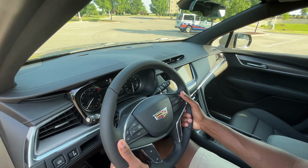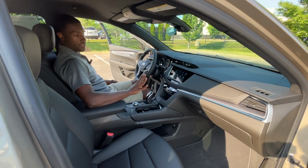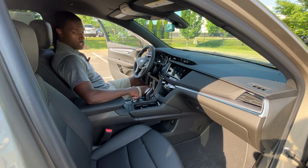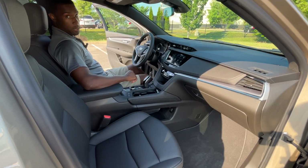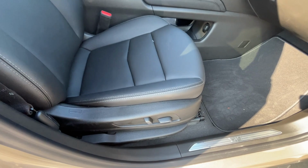But next, let's go ahead and take a look from the passenger side. So like I said, I really like how comfortable the seats are and how they fit my body overall. We do have dual power seats, so they're pretty much the same. You got an 8-way, I believe, for the driver and front passenger.